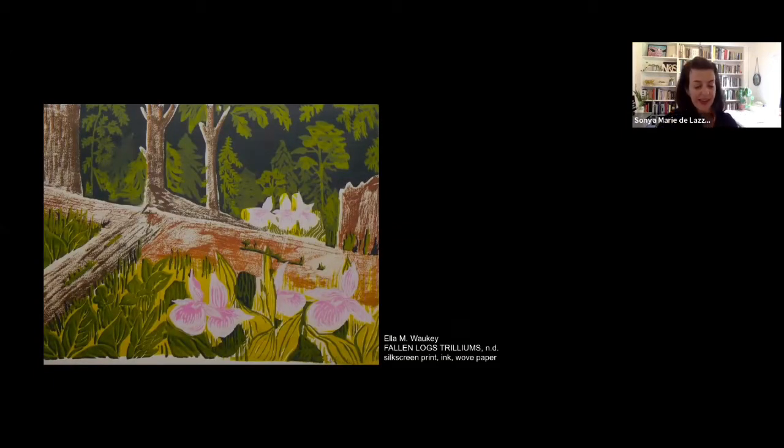Another work in the exhibition, here we have a silkscreen work titled Fallen Logs, Trilliums by Ella M. Waukee. Not much on record of Waukee's background other than her known roots in Cape Croker, Ontario on the Bruce Peninsula, where she proudly served her community and possessed a varied and wide-ranging skill set from costume design, writer, poet, and as we see here, silk screening. Her writing also includes a book titled Bare Facts, which contained numerous short stories and teachings based upon her strong spiritual beliefs and experiences from nature.